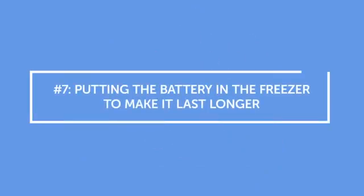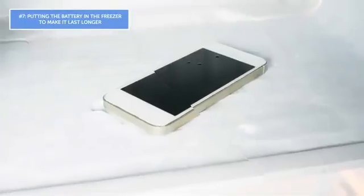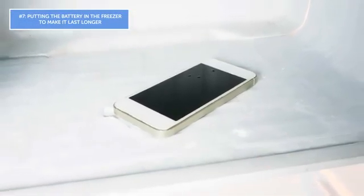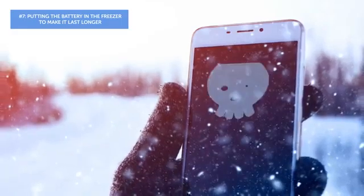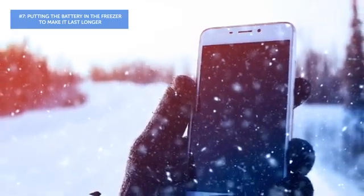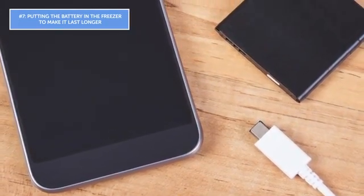Mistake number 7. Putting the battery in the freezer to make it last longer. Ooh, just like a Milky Way candy bar. Well, this misconception goes way back to the 80s, when people would put batteries in the freezer for short periods of time to make them work longer. But freezing your phone does nothing more than kill the battery. The thing is that lithium-ion batteries react badly to both cold and heat. The best temperature for this sort of battery is room temperature.